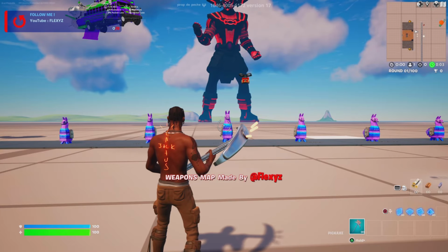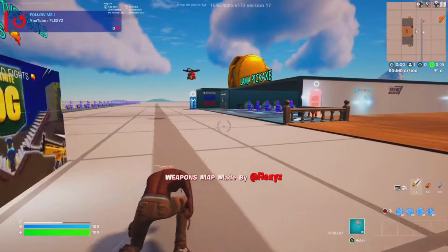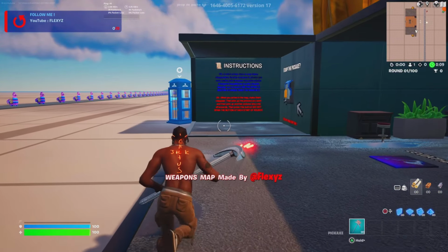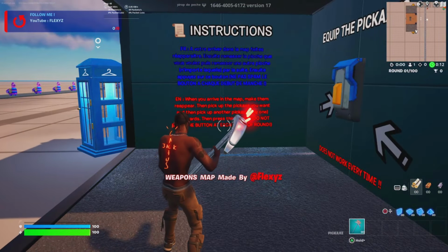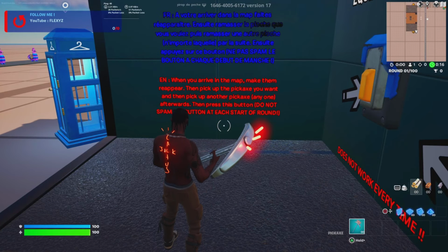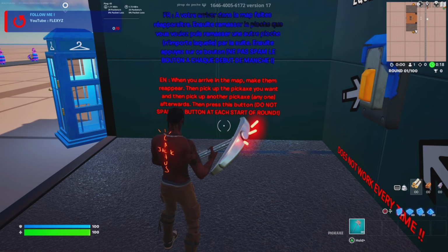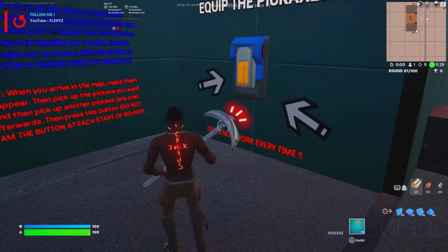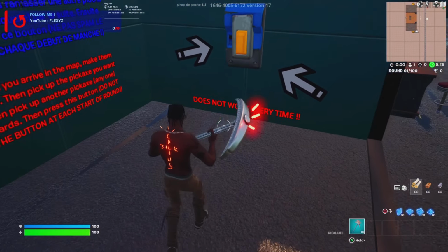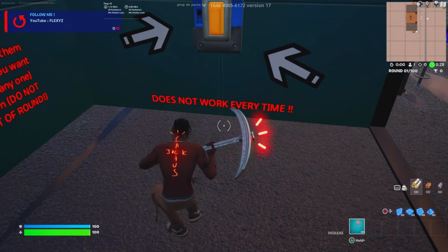So once you guys spawn in here, you want to go to the right. Let's see what this map says. It says instructions. When you arrive in the map, make sure you respawn, then pick up the pickaxe that you want, and then afterwards pick up another pickaxe, then press this button to the right, and then it says do not spam the button at each start of the round. And then the button says equip the pickaxe, and then it says at the bottom it does not work every time.